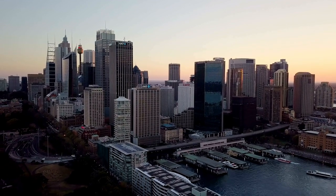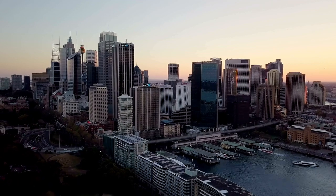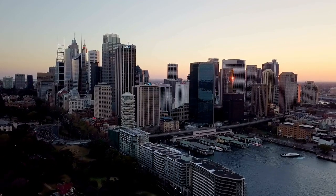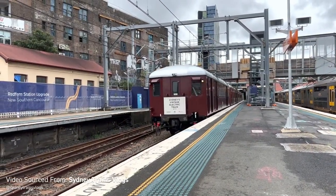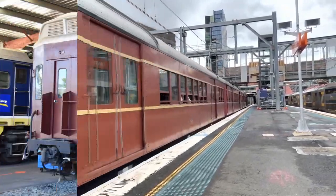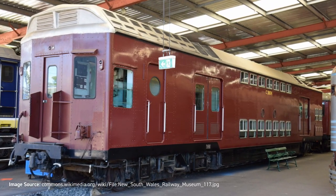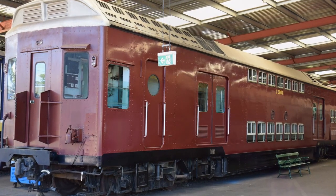But before we get to all of that, I think it's worth taking a quick look at why double-decker trains were introduced in the first place. Sydney didn't always run double-decker trains on its suburban network. The iconic Red Rattlers were single-deck trains that ran on the network until the 1990s. But in the 1960s, the first double-deckers started to join the fleet with the Tulloch double-deck carriages, and from then on, all of Sydney's future trains were double-deckers.